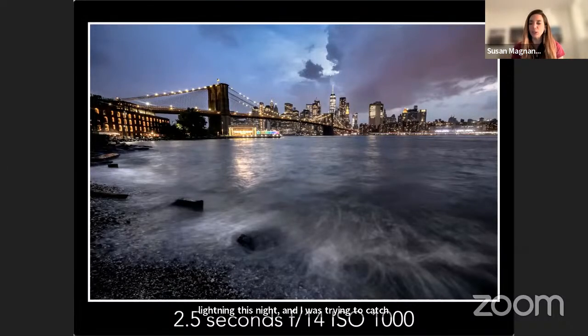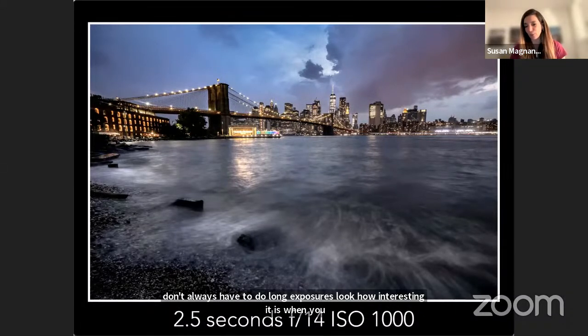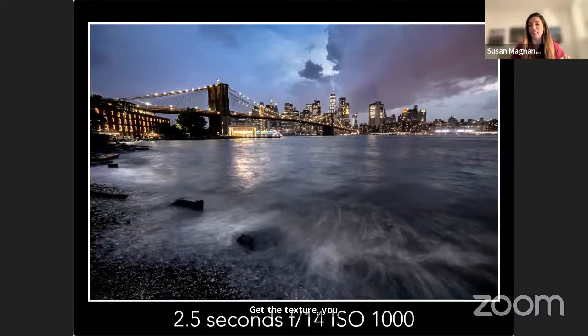But just to teach you guys, you don't always have to do long exposures. Look how interesting it is when you get the texture. You know, for me, when I got my first 10-stop filter, everything I did was long exposures because I loved seeing that effect.